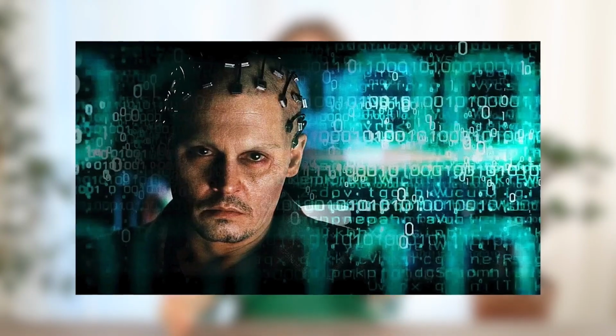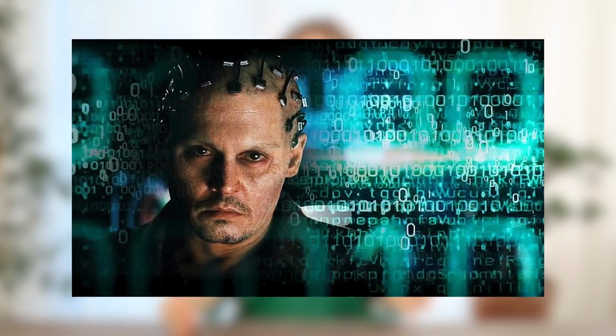It's a sci-fi film exploring artificial intelligence. In the movie, Johnny Depp's character, Dr. Will Castor, uploads his consciousness into a computer, which makes him extremely powerful. So we see how he transcends or surpasses human limitations, blurring the line between man and machine. Moving on. Word number 5 is crucial.